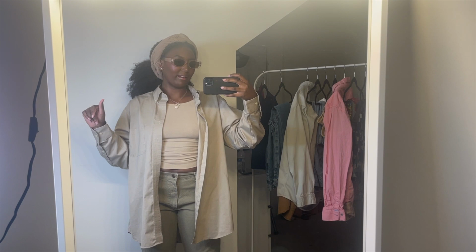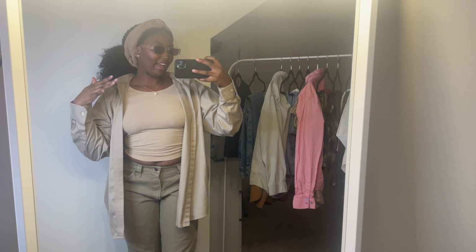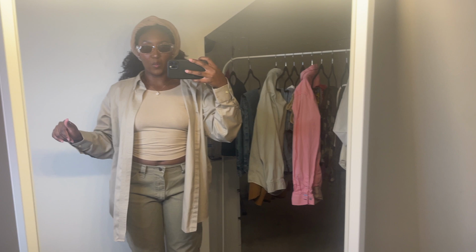This is the final look. I think this is giving either Earth Girl vibes or play, play, play. I haven't decided which one it is, but this is cute. I have on this Van Cleef dupe necklace that I got. It's a gold one and I just have it flipped on the white side. Obviously, I have on my brown shades, my tan head wrap, very cute, tan everything.